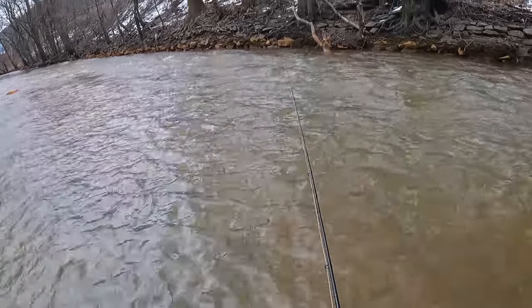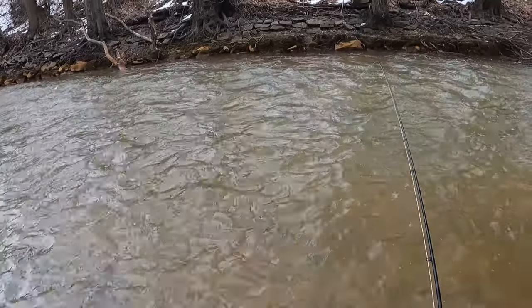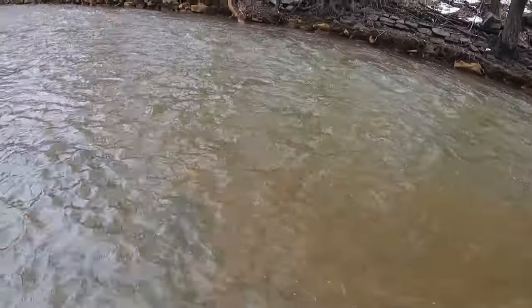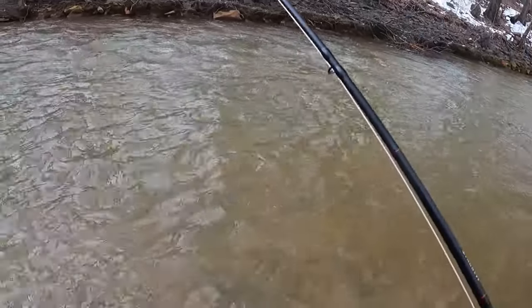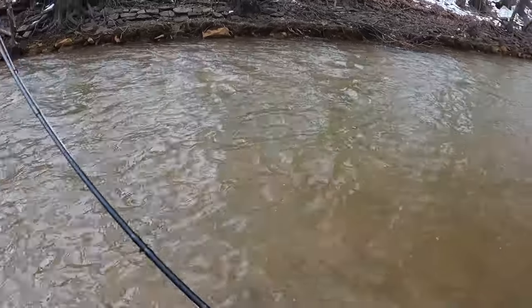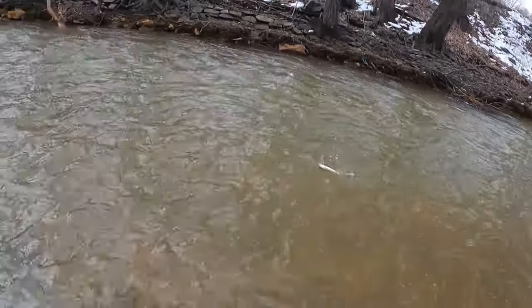Just right on the edge of the fast water, my edge. There he goes. There are plenty of fishies in here. I want to say these smaller wild brownies fight a lot better than the rainbows. Well, this one's a little bigger. This is a good 9-10 incher.